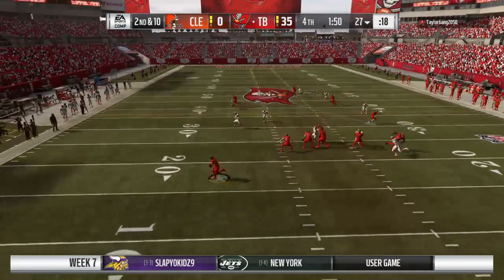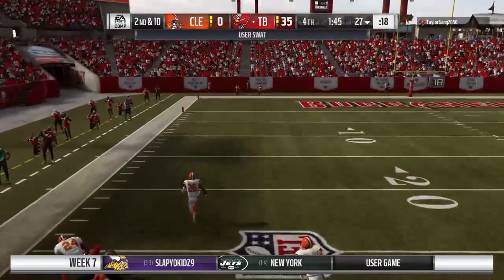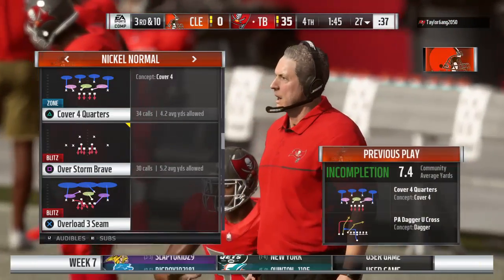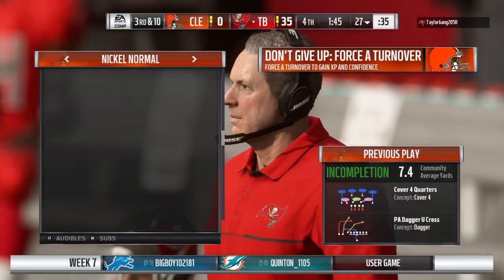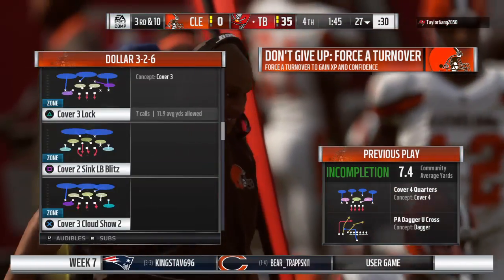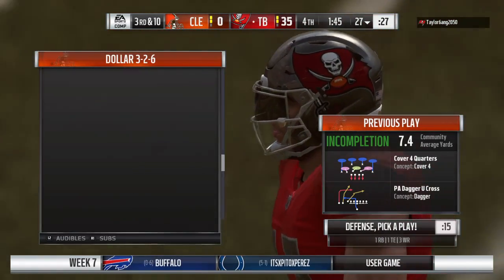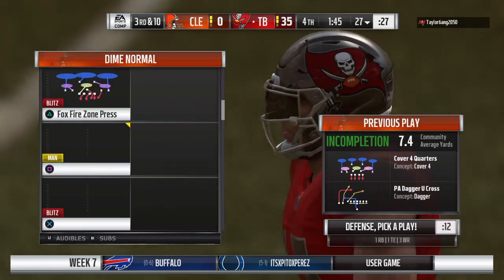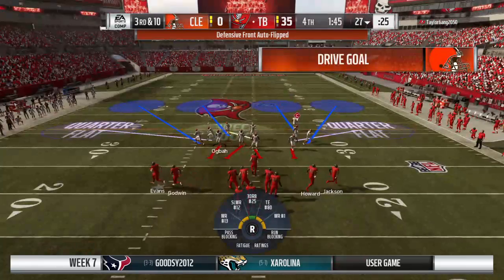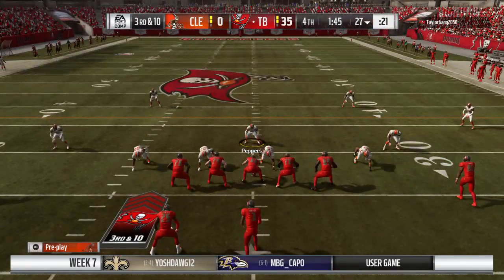Now Winston steps away. Airing this one out for Evans. And he's unable to grab it. Thought he might have had position, couldn't hold on. 3rd down. Finally, a good play there defensively on the deep ball. The secondary has had its struggles this entire game. Offensively, they've had their way with them. The Bucs on 3rd down. They've converted just 2 for 6 thus far. This is 3rd and 10.